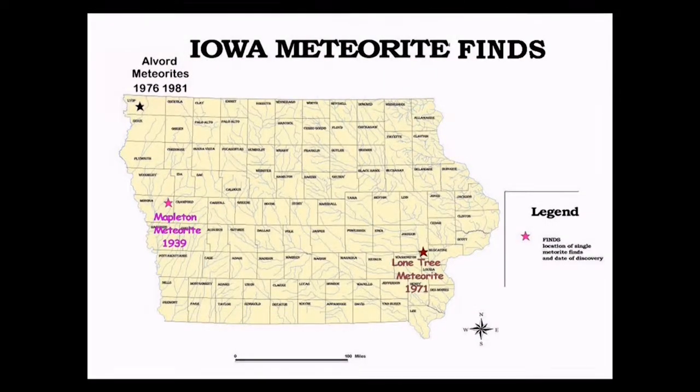Okay, the rest of these meteorites, the next three are finds, and we have three meteorites that were just found by farmers. One at Mapleton in 1939, Lone Tree in 1971, and then finally Alvord. There were two of them that were found up in this area by two neighbors in 1976 and 1981.